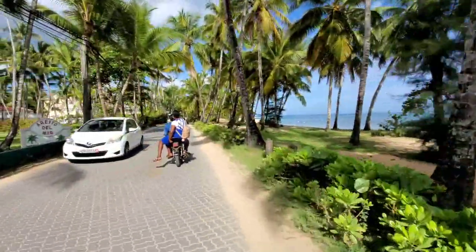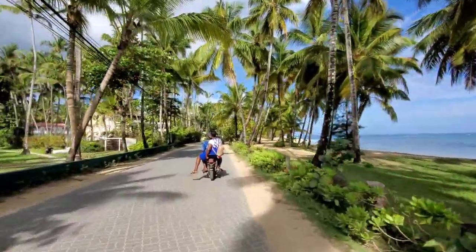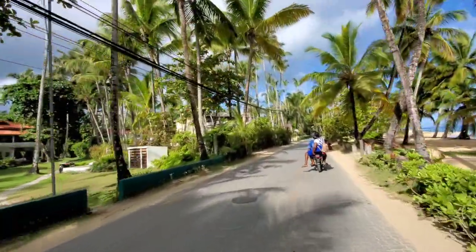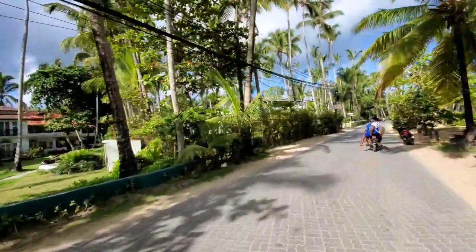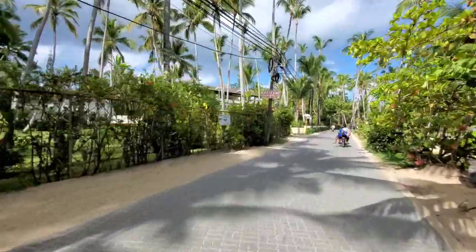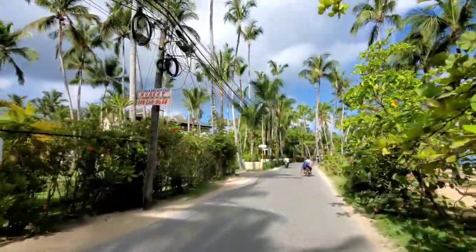Look how they're driving in front of me. Everything looks like it's wild, but it's very calculated and it's very safe, and people actually are extremely cautious on the roads. It's just not what we're used to back in North America.